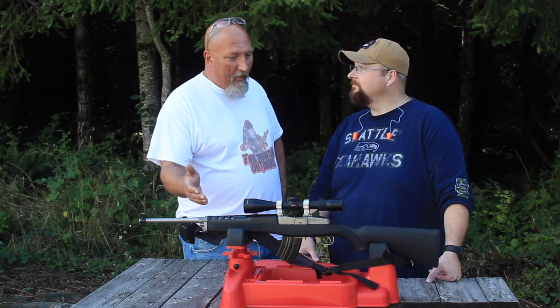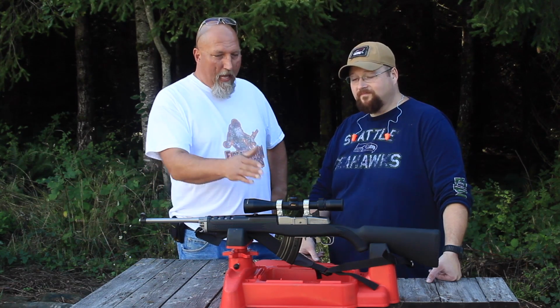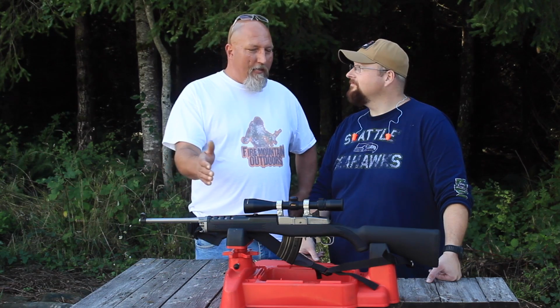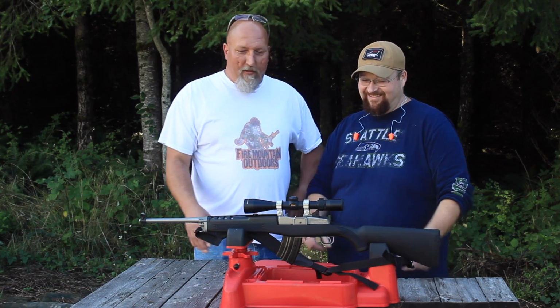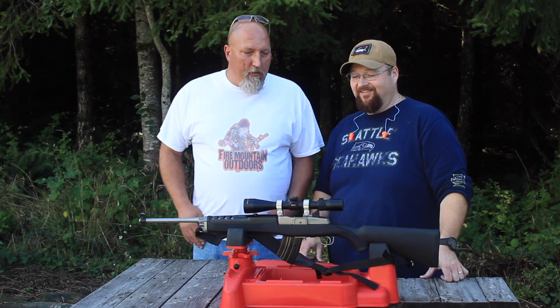So I'm attracted to the round. I'm also a Ruger fan, and I like the stainless synthetic look. That black and silver looks kind of like an Exile motorcycle. I'm a big fan of those too. It's just really a good, attractive package. What appeals to you about this?